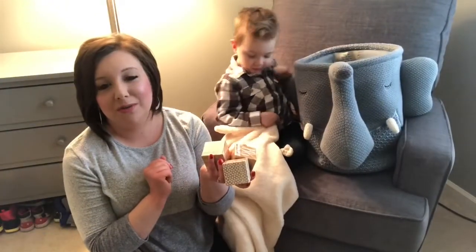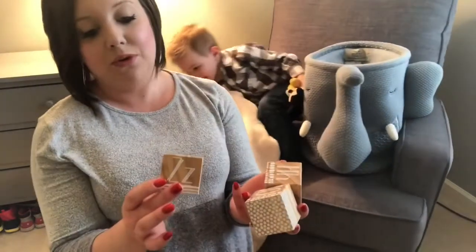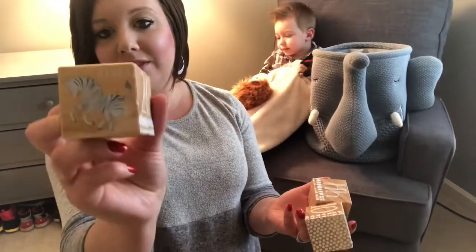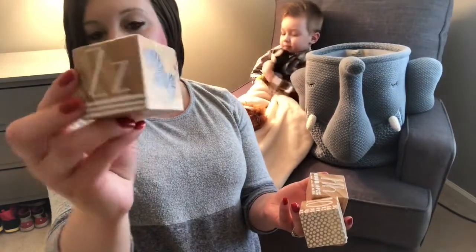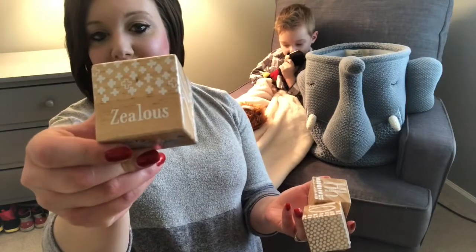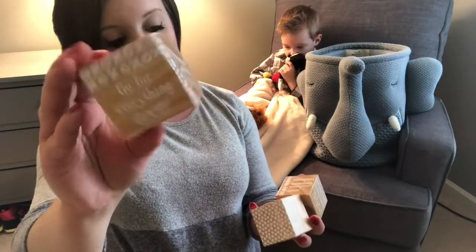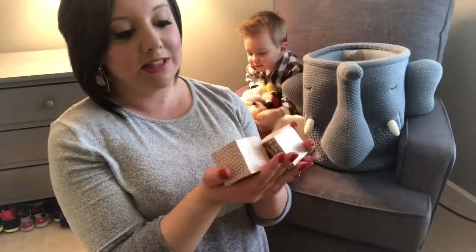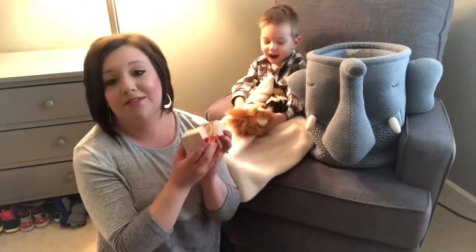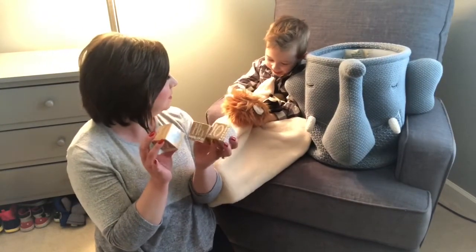Next up, I wanted to share with you guys our character building blocks. So you can use these in many different ways. I've even seen kindergartners use these as teaching tools. We have the animal that you can teach them, the letter, we even have numbers, we have different characteristics that you can teach them, and then the definition for each of the characteristics. They can put them in numerical order. You can have them spell words with them. So many different uses for these building blocks, right?